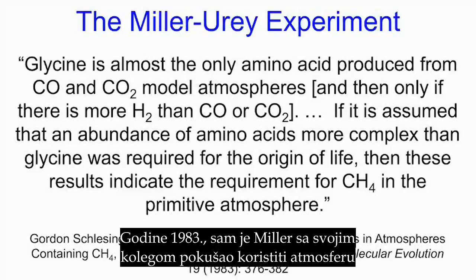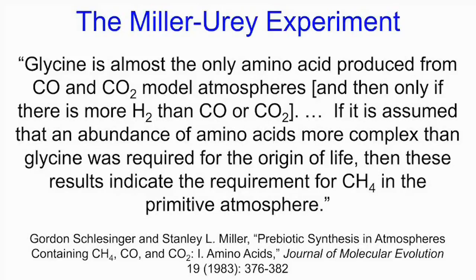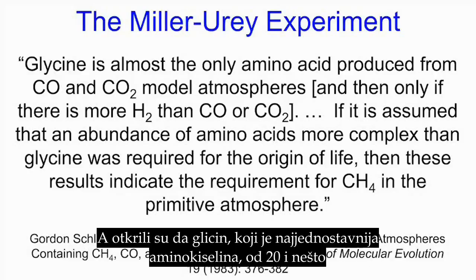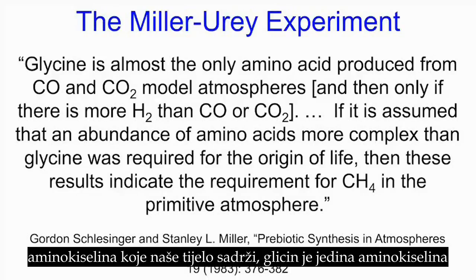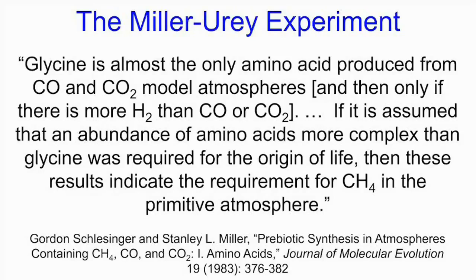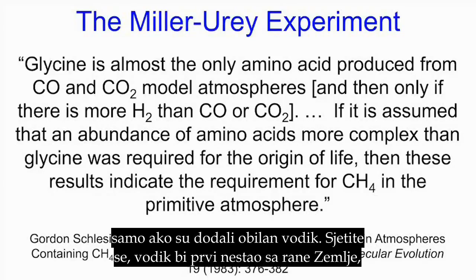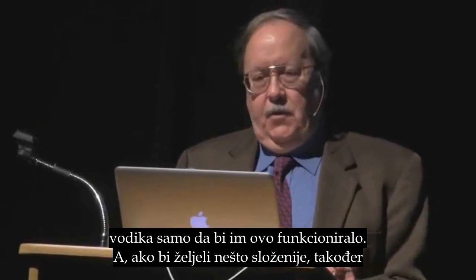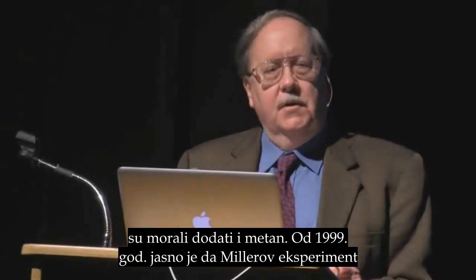Well, in 1983, Miller himself, with a colleague, tried using a carbon monoxide, carbon dioxide atmosphere to produce amino acids. And they found that glycine, which is the simplest amino acid of the 20-some amino acids our bodies contain, is almost the only amino acid produced from carbon monoxide and carbon dioxide atmospheres. And then only if they added excess hydrogen. Well, remember, that was the first thing to disappear in the early Earth, according to geochemists. So they had to add excess hydrogen just to make this work. And if they wanted anything more complex, they had to add methane as well.